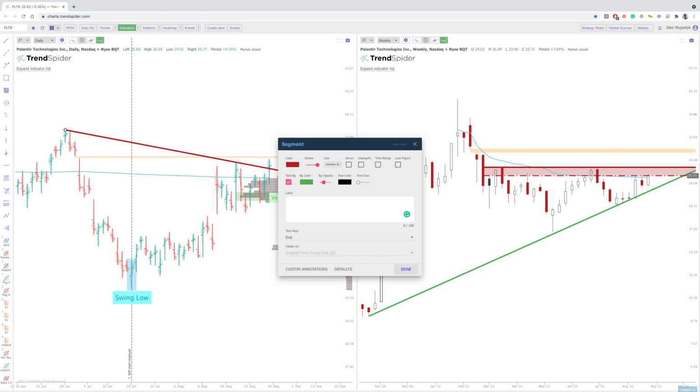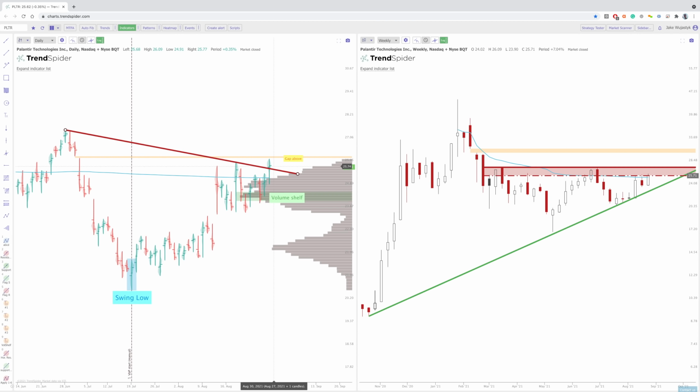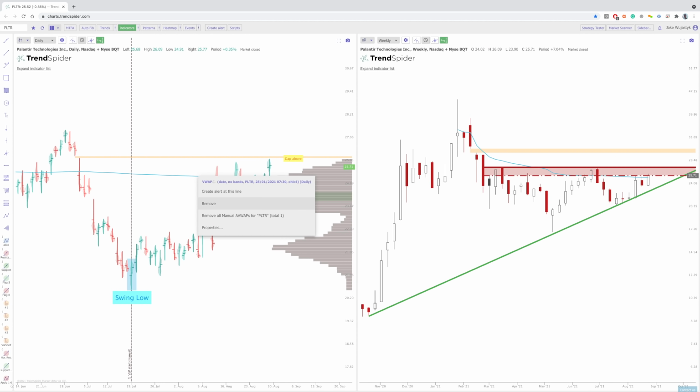We've got volume above that resistance point. I'm going to call this a balloon breakout. So all in all, this is exactly what I'm looking for: continuation to the upside going into the week ahead. So possibly a very strong week coming for PLTR.